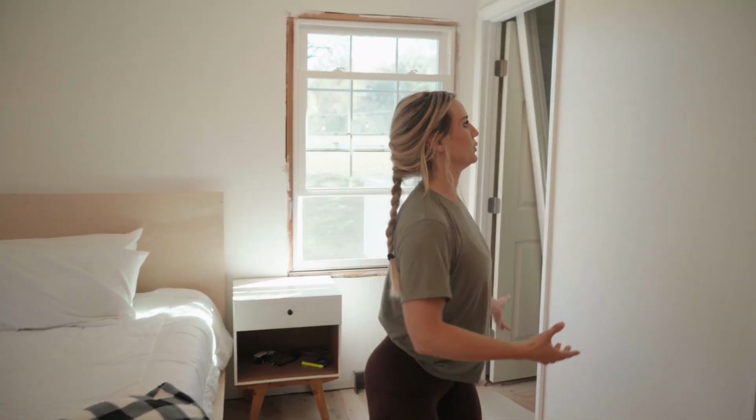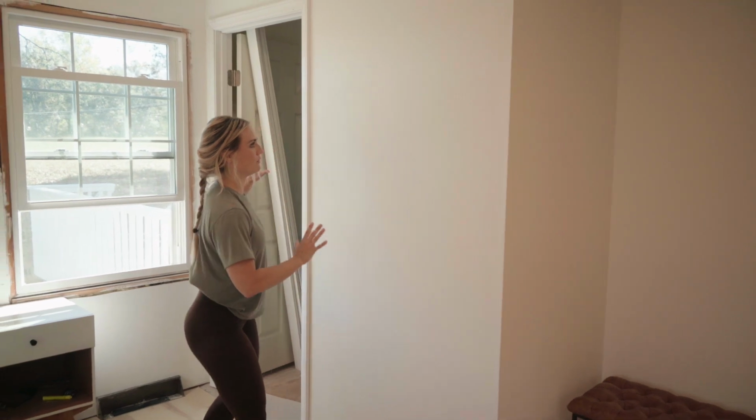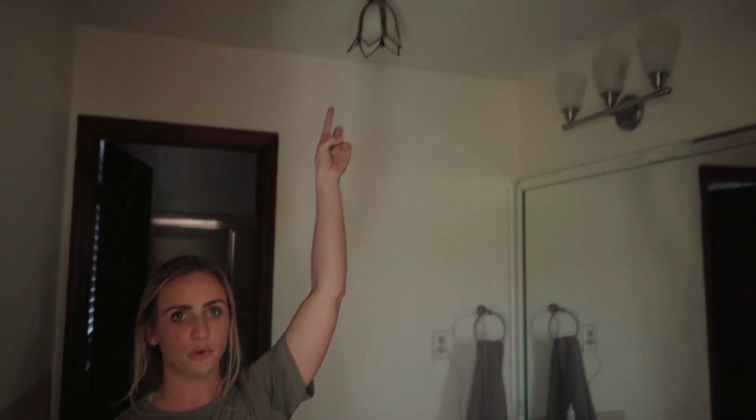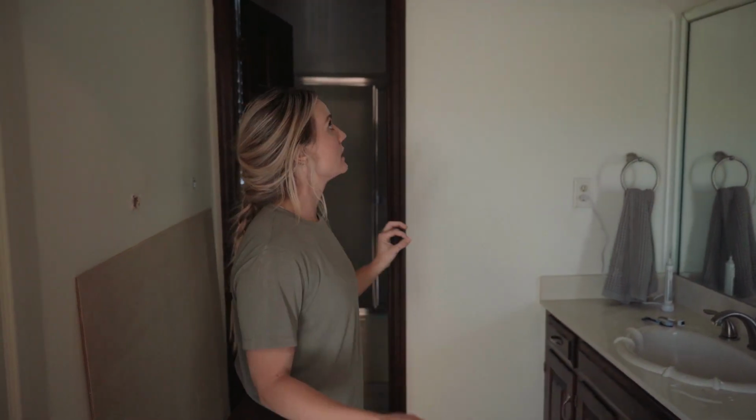Actually, another thing that we did do as well is pull this wall up so that we're gonna have a larger bathroom. Right now it looks really bad, so please don't judge me. But you can see the popcorn ceiling. We scraped this from the ceiling of every single room in the house thus far. It's not as hard as you'd think, but it is incredibly tedious.